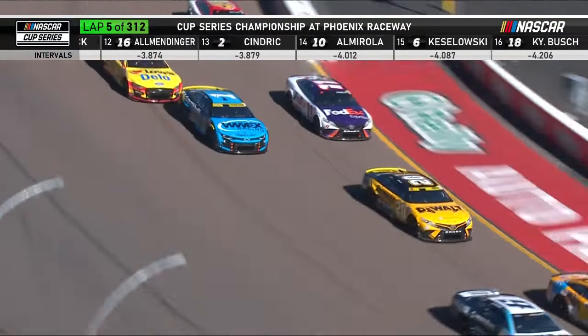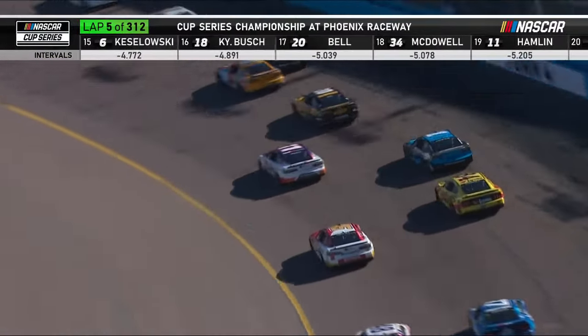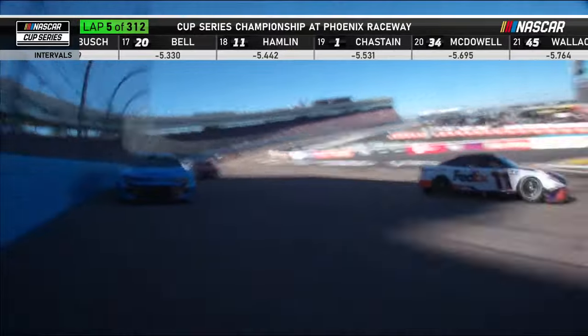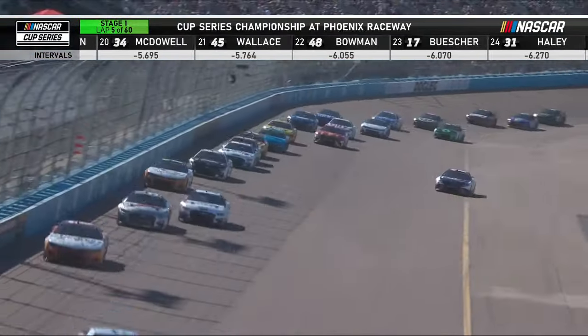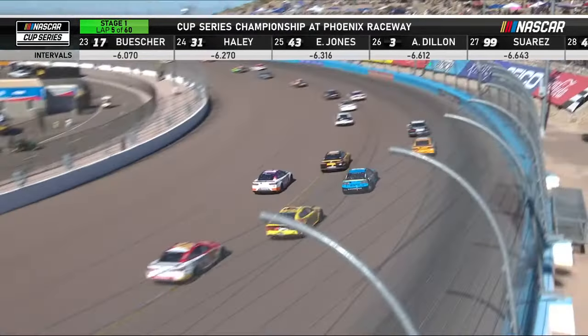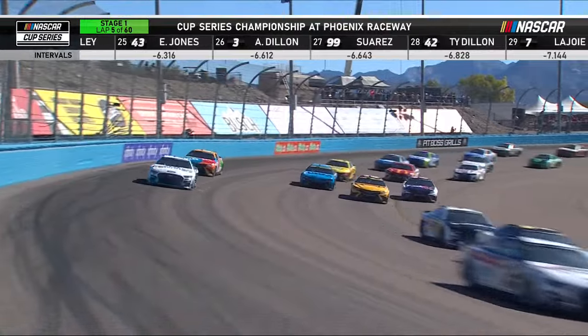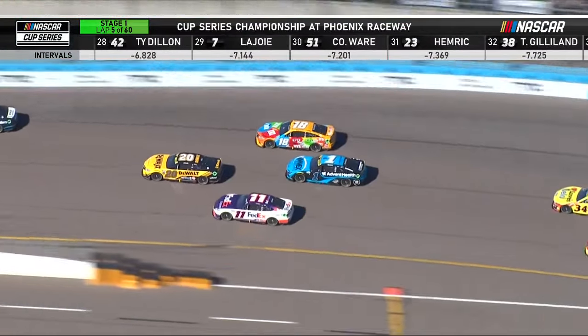Chastain still being raced hard. Michael McDowell in the 34 just behind him that he was able to get by. And now he sees the 20 of Bell just in front, as we see the 11 of Denny Hamlin. He went all the way down on the apron. Not only are they worried about how that might damage the car, but it is absolutely rough on the driver transferring on and off of that apron.